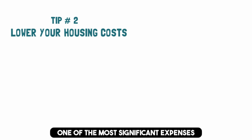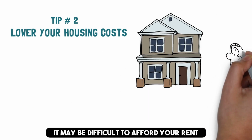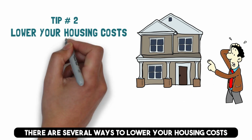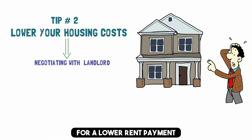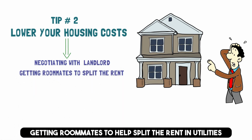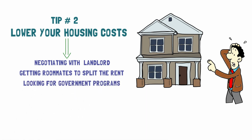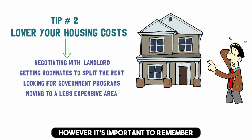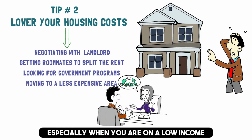Tip number 2, lower your housing costs. One of the most significant expenses for many people is housing. It may be difficult to afford your rent or mortgage payments if you have a low income. There are several ways to lower your housing costs, such as negotiating with your landlord for a lower rent payment, getting roommates to help split the rent and utilities, and looking for government programs to help with housing costs. Another option is to consider moving to a less expensive area. However, it's important to remember that living within your means is essential, especially when you are on a low income.